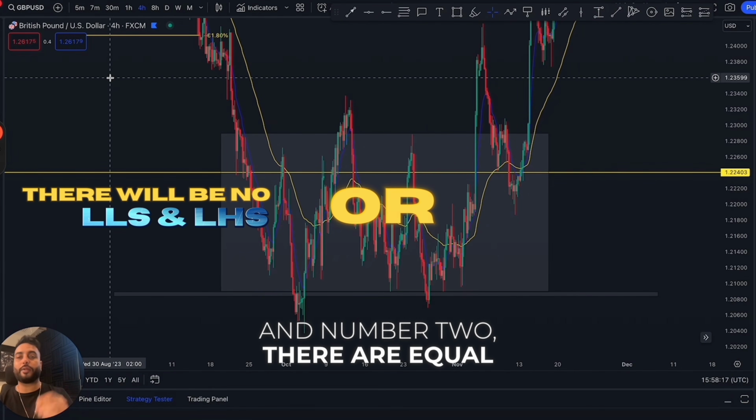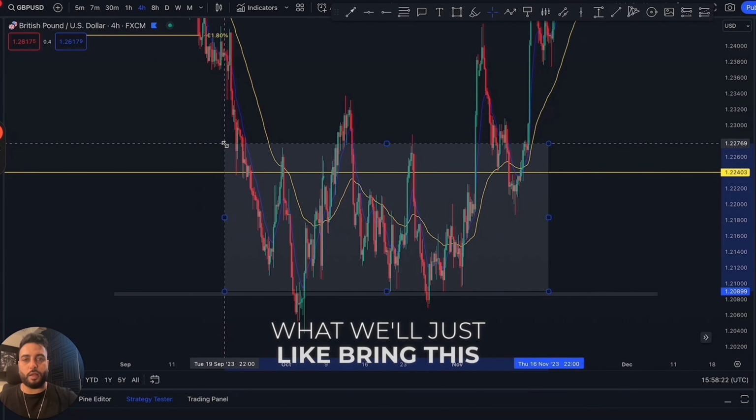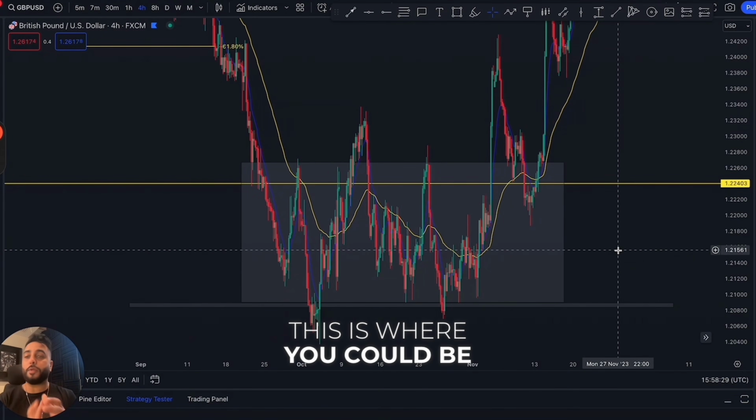And number 2, there are equal lower lows and lower highs. And as you guys can see here, I will just bring this a bit further down. The market has simply not managed to break out of the zone. And again, this is where you could be a range bound trader.